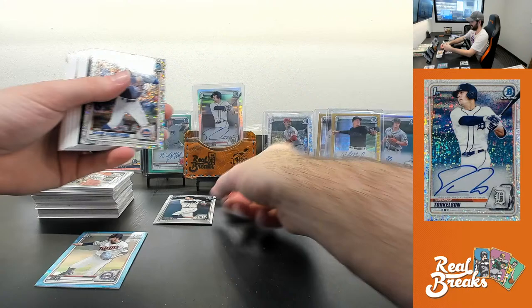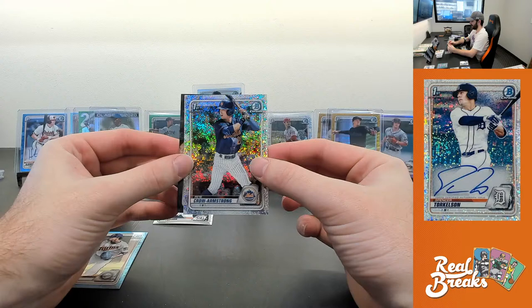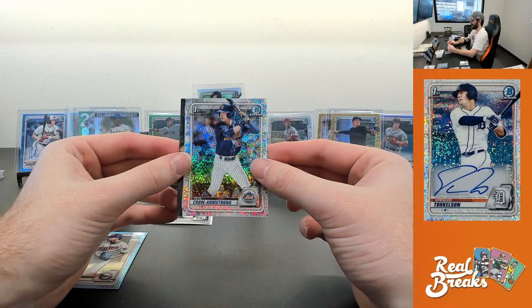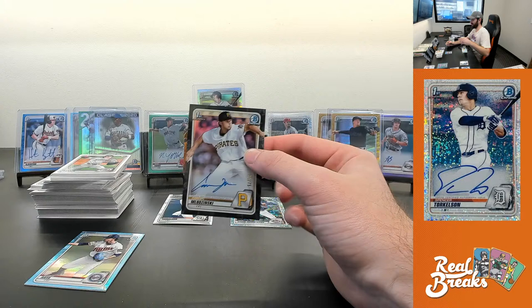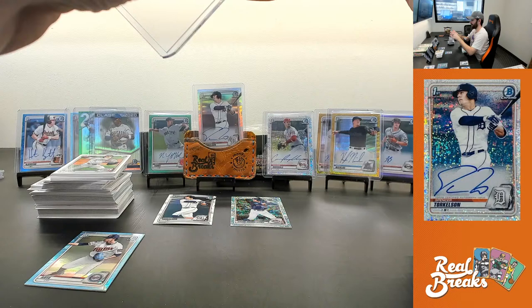Or give him tips. Pete Crow-Armstrong Sparkle followed by a black refractor auto. So Christopher, here's your chance. I don't remember though, I think isn't Nick Gonzalez batting in his picture? We can clearly see an arm there about to throw. Oh, it is Pirates though. Carmen Mlodzinski black refractor auto out of 75 for the Pirates. Pirates to Christopher Klimowitz. Close, Christopher, very close.